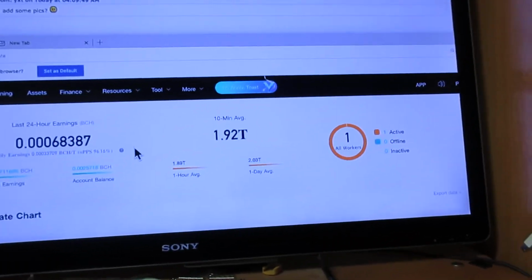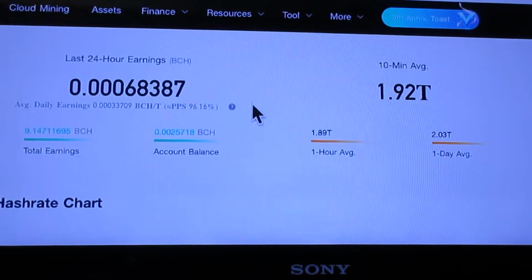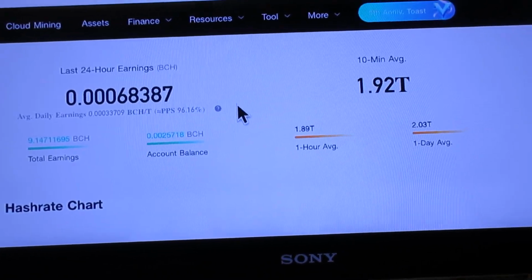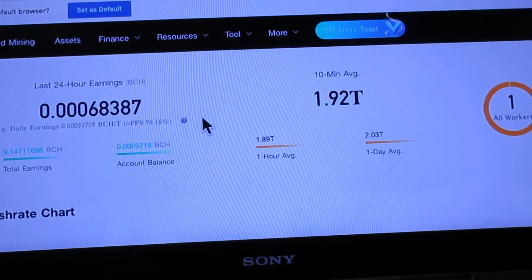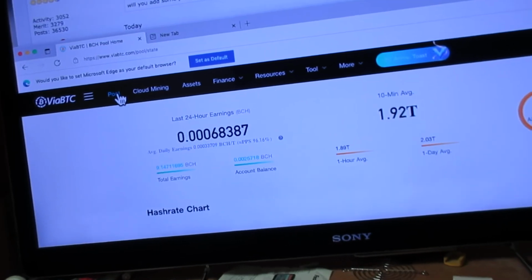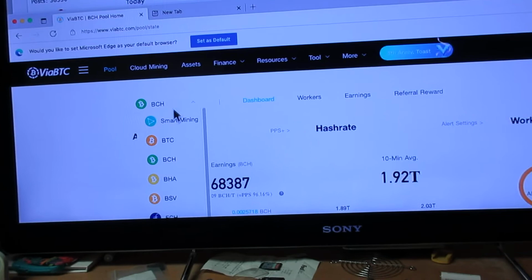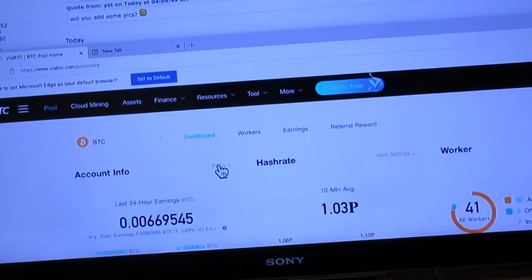You're not going to get rich with this machine, but what I'm doing is I'm going to mine and hold till that reaches 1/10 of 1 BCH. Right now BCH is about $600, $700. When it becomes $60 or $70, I'll stop mining BCH and switch over to BTC, and I'll mine BTC.